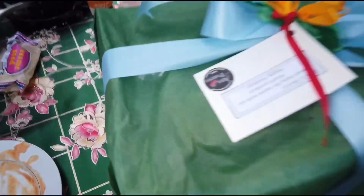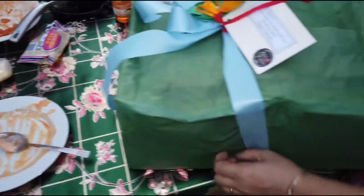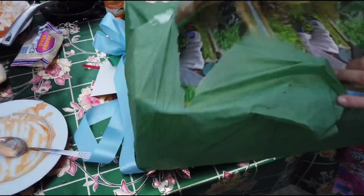Got a package from my good friend. He owns a company called Abba Pardes. So this is hydroponics products, guys. So mga lettuce, let's see ano yung pinadala niya. So I'm excited. Sobrang sarap ng mga vegetables. Hydroponics. It's a farm near dito lang sa area na to.